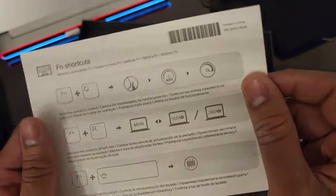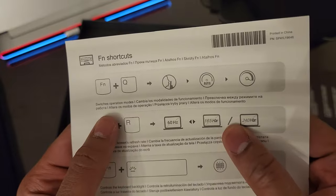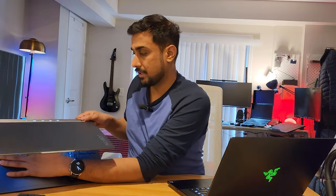Something that I really appreciate across all Legions is the way they've built shortcuts into their keyboard. You can also quickly switch between your refresh rates to save power. You want to go down to 60 Hertz, you just go function power, and it quickly switches to 60 Hertz. And then you want to go back up to 240 Hertz. You can also switch on and off your back port lightings right here. Function U, and this turns on and off.